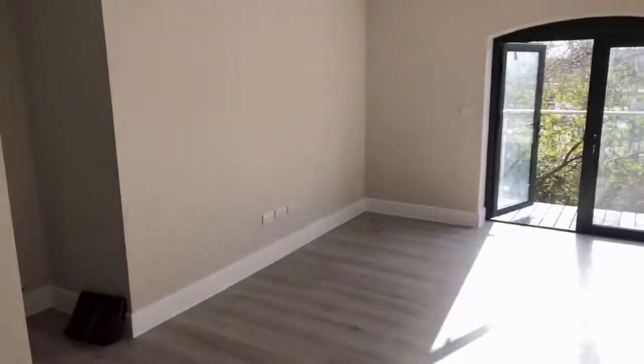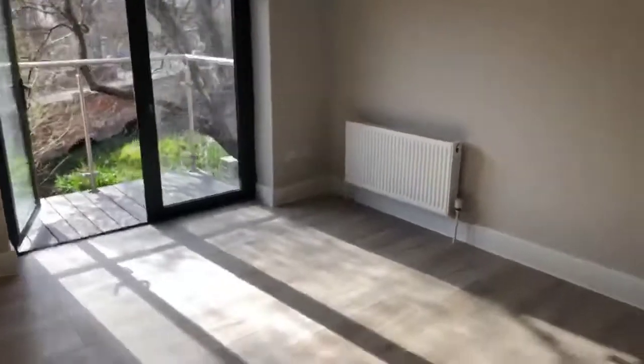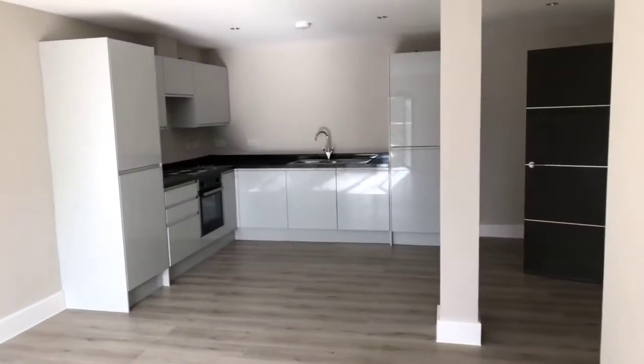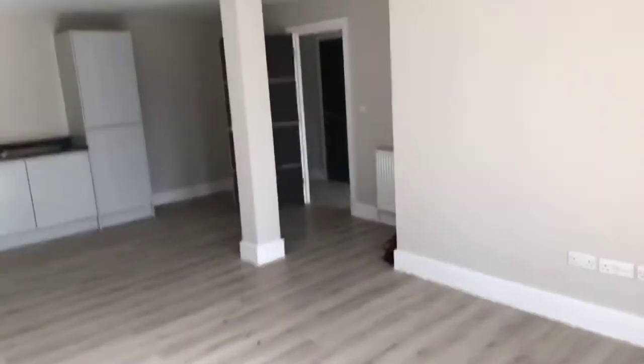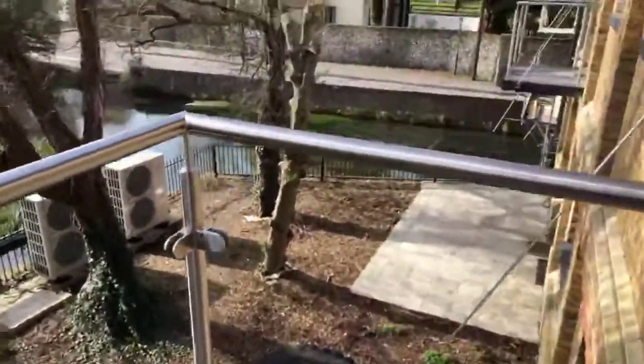It's a lovely large room. You've got your own private balcony as well. As you can see, it's gas central heating. A lovely great big kitchen, plenty of room for the dining table, and a sofa and TV, anything you would need. Down there is the electric point for your television, and then what I'll do is I'll just show you out onto the balcony.